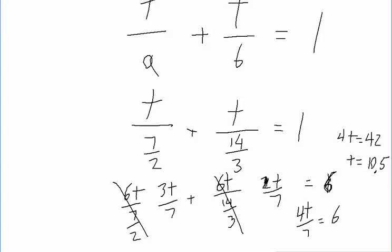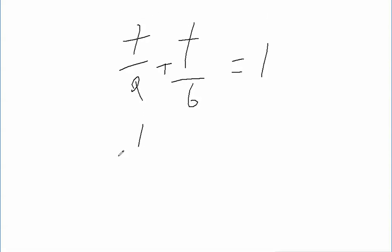Now, I mean, this perhaps shows why I don't think this is necessarily, although this is going to give you the right answer if you do your calculations correctly, I don't think using this formula is necessarily the most efficient way to get there. So if we multiply by 6, then we're going to get 6t.